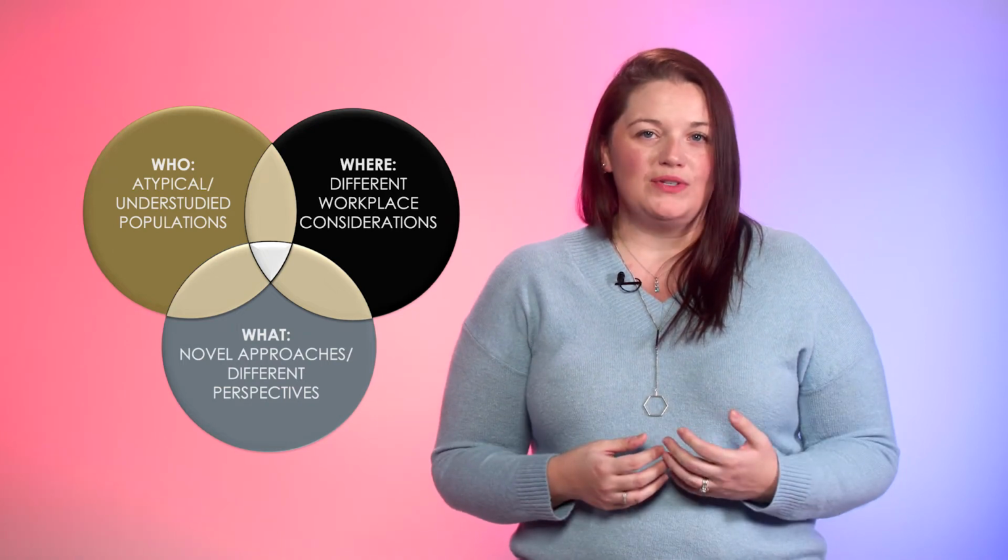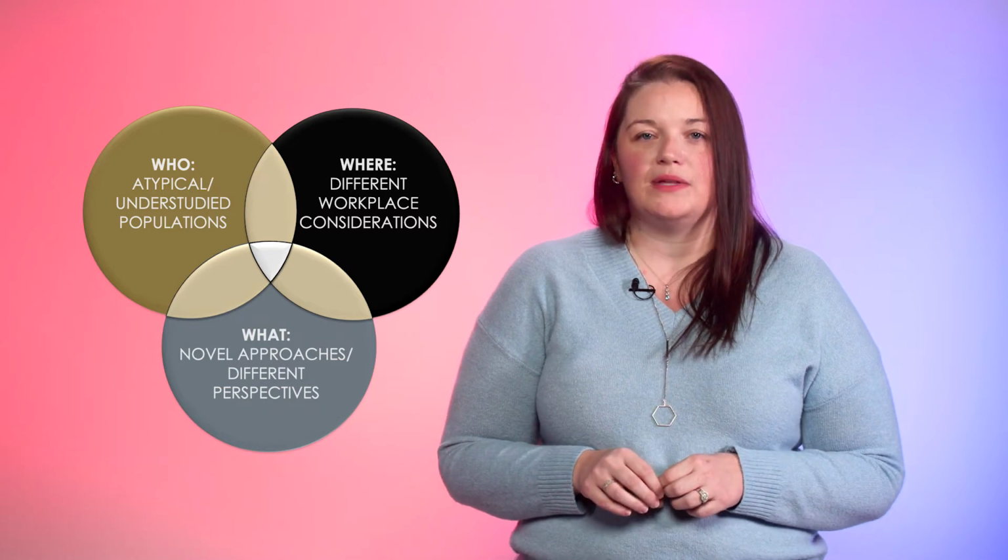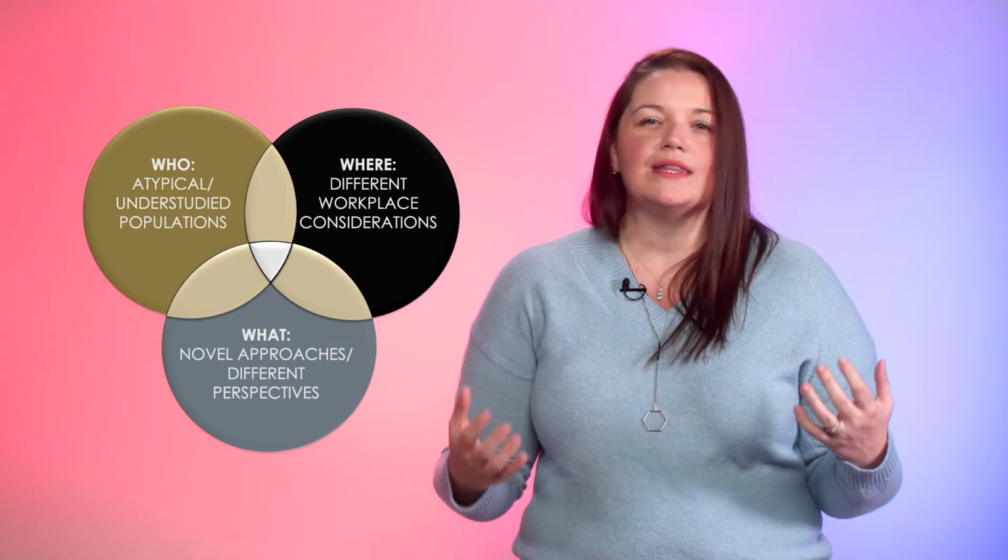So for the different who's, I'm interested in looking at population groups. This isn't really novel in ergonomics. Researchers will often compare healthy versus patient populations or males versus females.